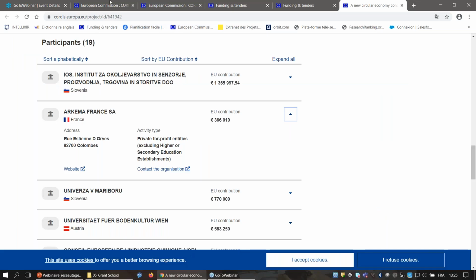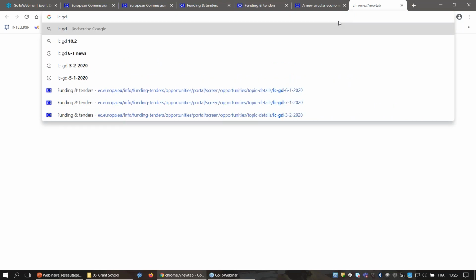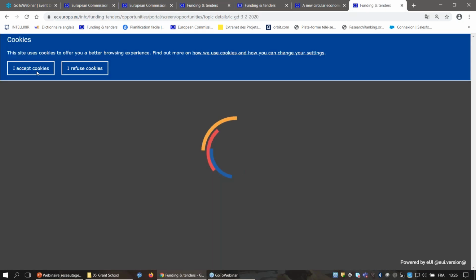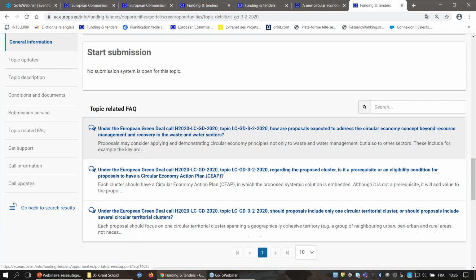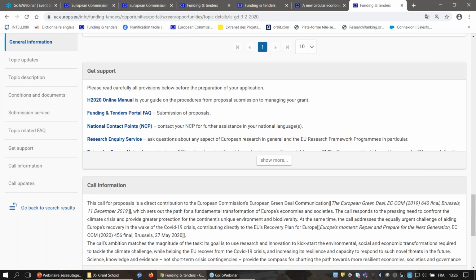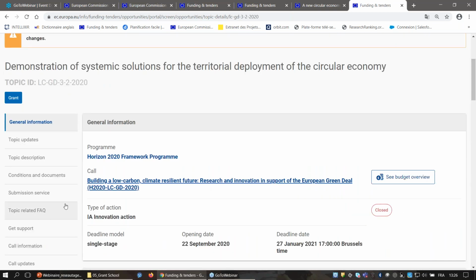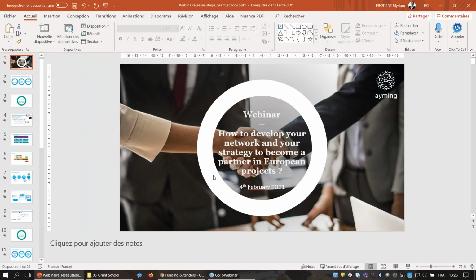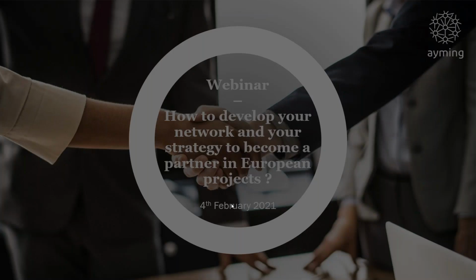So if we go, for example, on one... There are not many topics. They will all be closed. For example, we will go to a Green Deal topic. They are closed, but we can still see the partner search, I think. No, we can't. Maybe this is because the topic is closed. Yes, but when the topic is active, you can see the partner search.